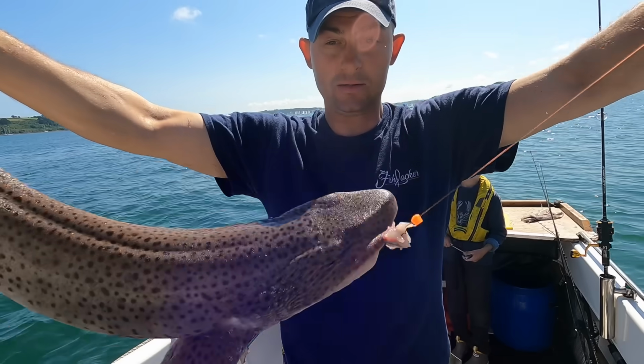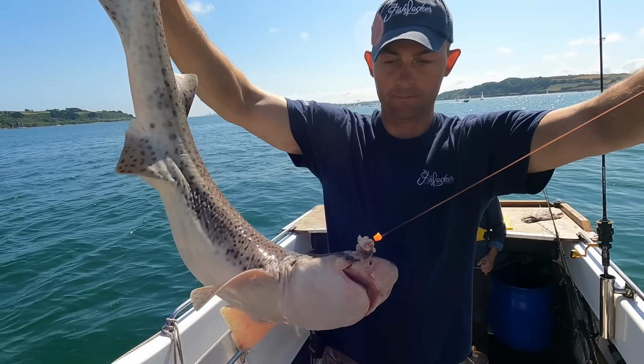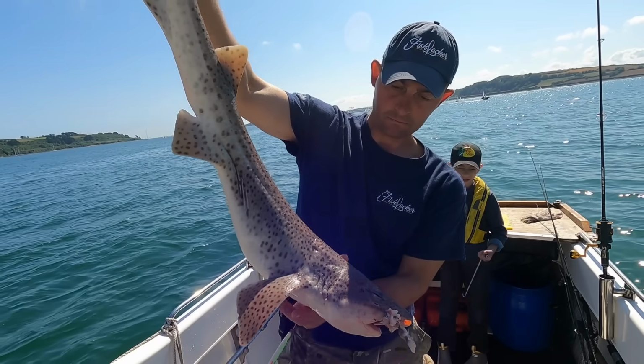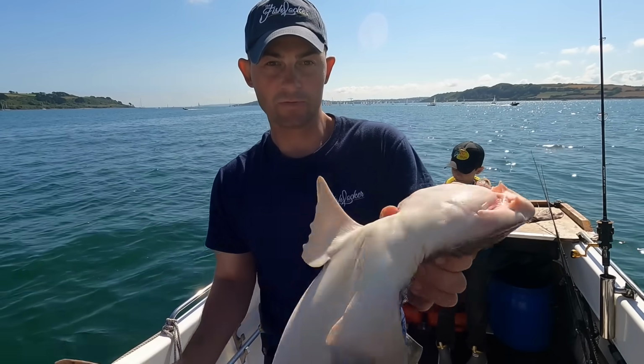James's bullhuss rig has caught him a monster great bullhuss. That was his one with a little mackerel bit on it. There you go, see? You'll have to start designing your own rigs, James, because these ones have absolutely nailed it.